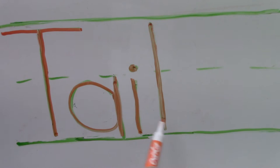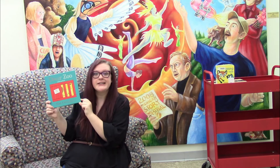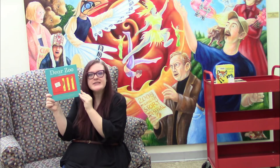Friends, I have another story to share with you today. This is Dear Zoo. It's by Rod Campbell, and it's one of my favorite animal tales to share with you. So let's check out this story and see what happens to the animals in this book.